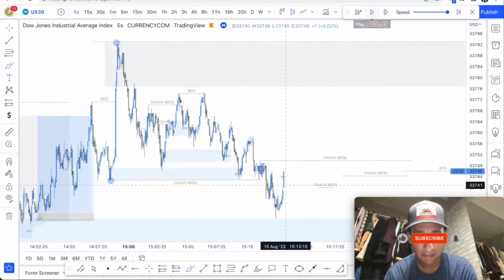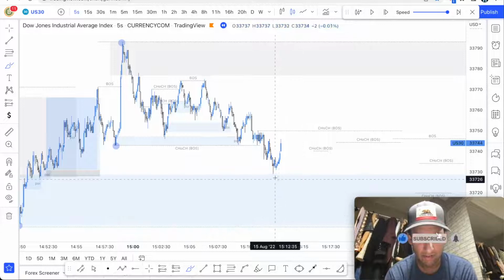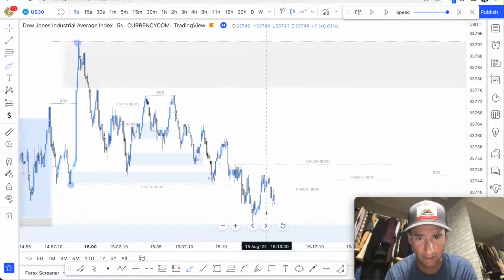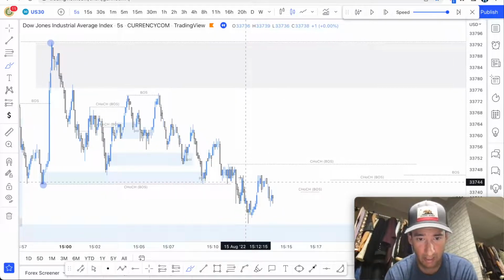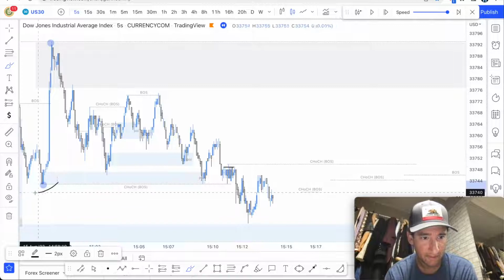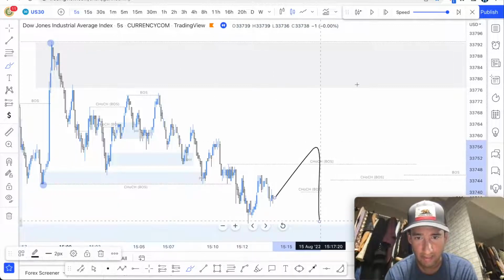So obviously price went down, right? Price barely tapped the demand zone. We're marking our areas, the chalk areas. We're looking for this high to be broken, only because this is the high that was responsible for this break of structure. So we're looking for this chalk to happen like this.